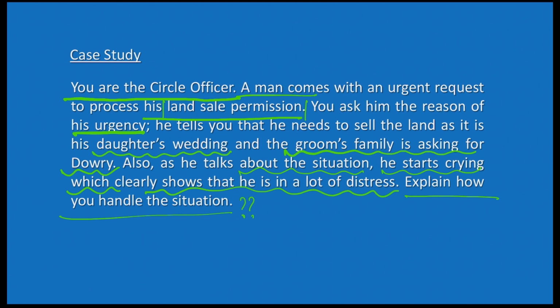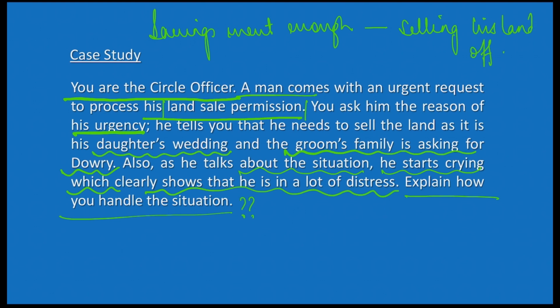He tells you that it is his daughter's wedding. In many areas, a daughter's wedding is an event parents save their money for. So maybe his savings were not enough, which is why he is selling his land off. So sad, right? But the groom's family is asking for dowry, and when he talks about it, he starts crying.